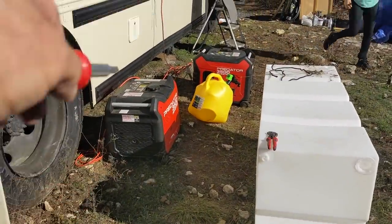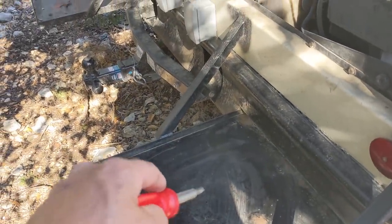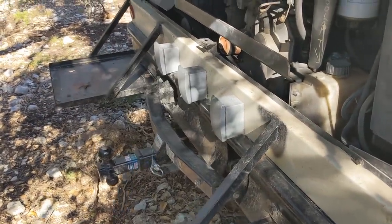So they've got two generator mounts back here for these two Predator generators. They're good generators. And they're supposed to sit on here, and then each generator plugs into one of these boxes.